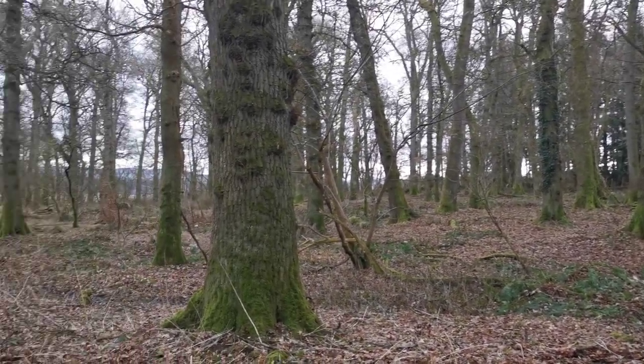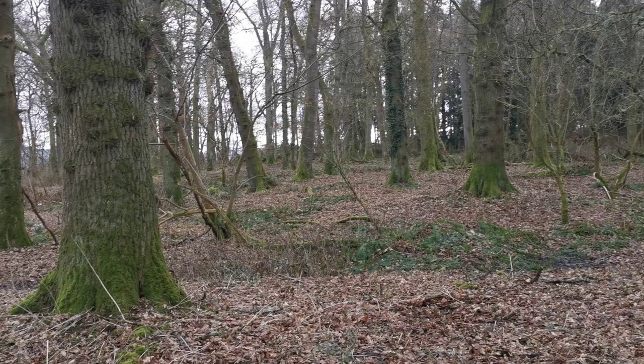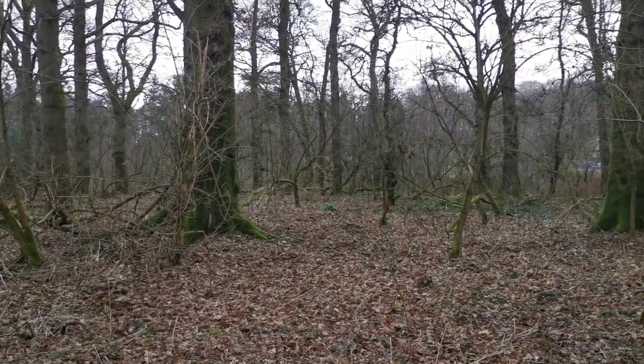See how bare it is? This is actually the best time to explore places, because the vegetation is down all the way. And come summer, this is all going to be filled with green and you're going to have a real hard time walking between the trees.